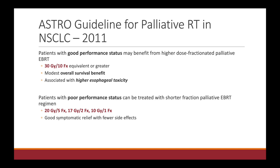It's important to note that a higher dose of radiation is also associated with higher esophageal toxicity. But because it's a modest overall survival benefit, if the patient does have good performance status, we should consider something like 30 gray and 10 fractions or higher.